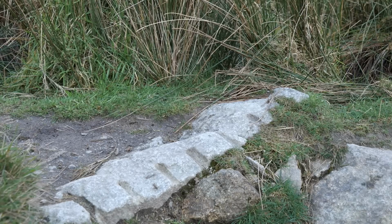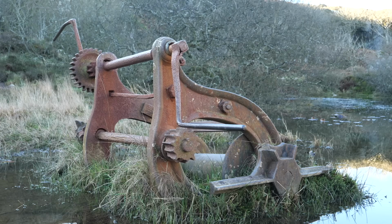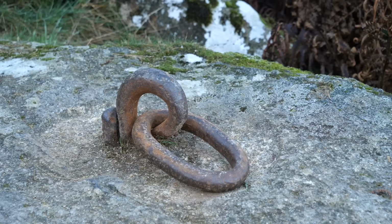Well, I've had a little walk around the quarry. It's not as big as some of the ones on Dartmoor I've been to before, but it's pretty beautiful actually. And it's good to see, you can see some of the tool markings where they've drilled in to split the rocks, and a few bits of machinery still dotted around the place as well. But yeah, beautiful spot.